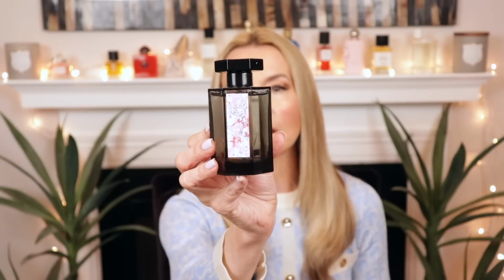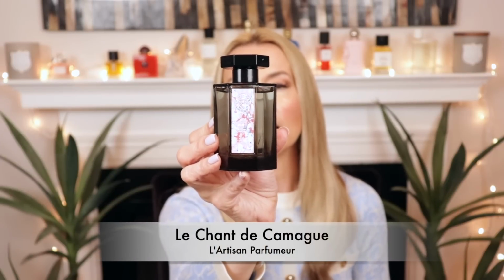So the next fragrance you have never heard me talk about because I bought it at the end of summer last year, and it is not a fall or winter fragrance. This is spring in a bottle, and it is by the perfumer Alberto Morealis, and there's a reason why I tell you about the perfumer. It's called Le Chant de Camargue, and it is by La Maison Parfumeurs, and this was created to capture the sights and the smells of a place in southern France, the Camargue area.